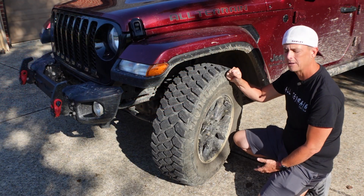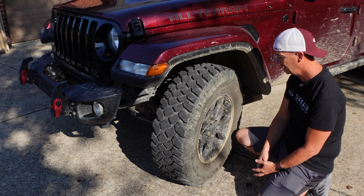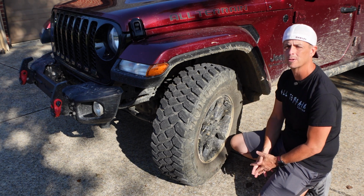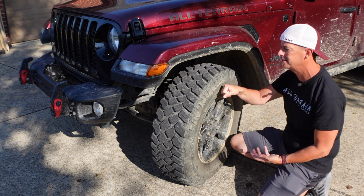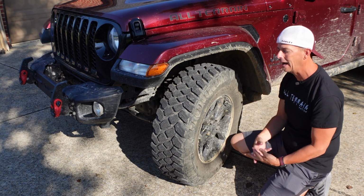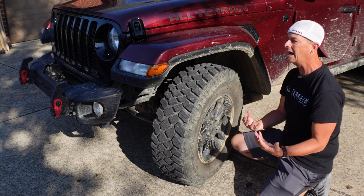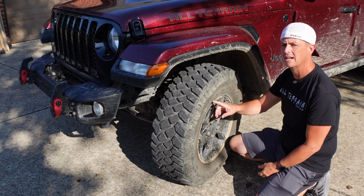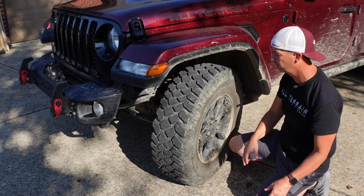All right, so these are the Firestone Destination MTs. They're a 255/75/17, and I have zero complaints about these tires. I do not like Firestone tires. A lot of their tech seems old school, but these, you get the big lugs on the sides, you get the meaty MT tires. I have to say I like them a lot. Would I go out of my way to buy them? No. I'm a BFG guy, so probably not, but I would definitely recommend these to anybody that wanted it just on your normal rig.